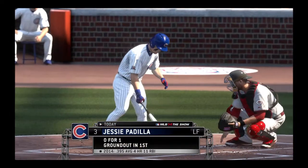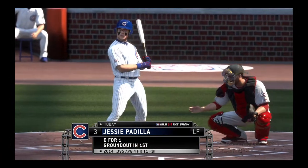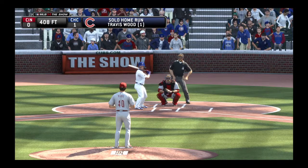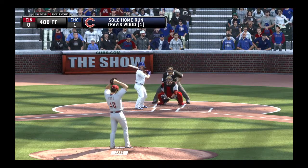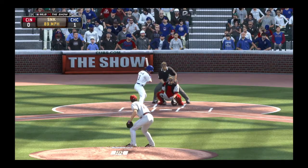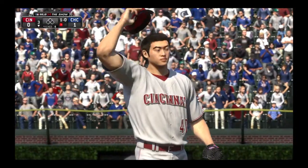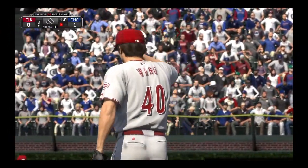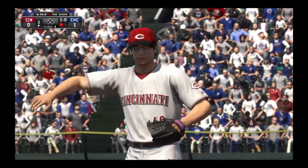Jesse Padilla will dig in again. He grounded out to start the home first. Left fielder, Jesse Padilla. Here's a sinker to start him out, but he wouldn't bite. It's ball 1. That home run a moment ago, estimated at 408 feet.